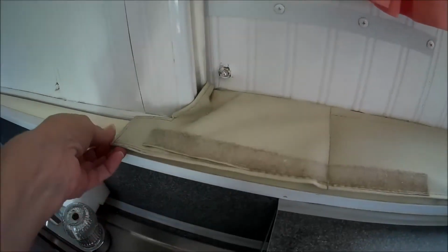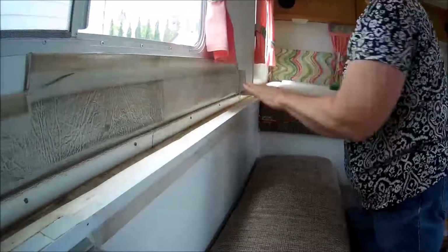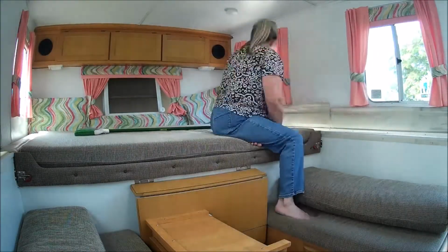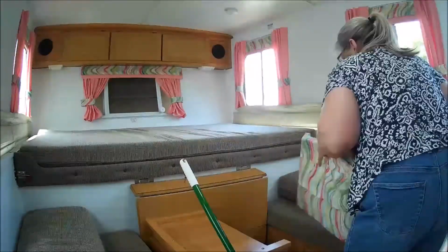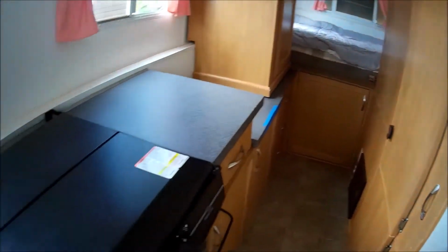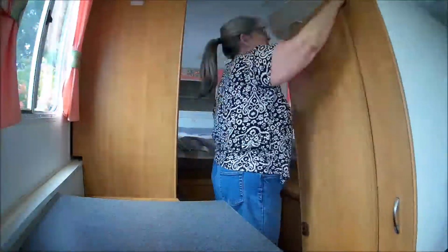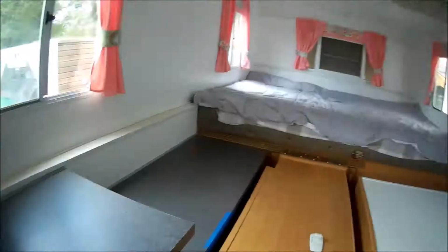And I need to go around and lift all these up all the way around. So I'm going to do that now. Everything above this level here is gone, put away, stowed away. And like I said, it didn't take me long at all. All the stuff I had here stowed in the cupboards below. Down and off.